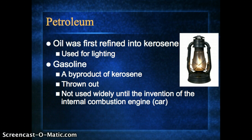Gasoline wasn't used widely until the invention of the internal combustion engine, the engine that used gasoline. With its invention, gasoline becomes much more important and will be a vital resource, a very valuable resource in the U.S. and around the globe.